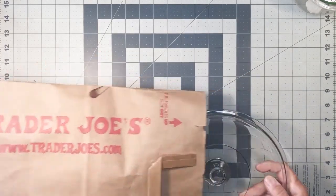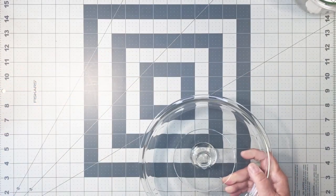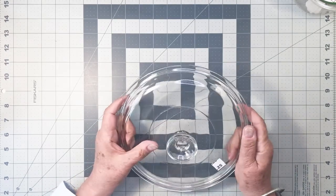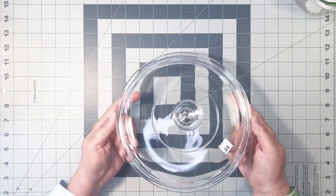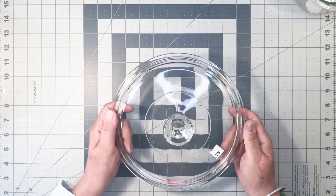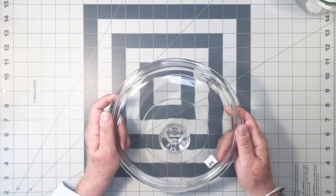From the housewares department, I got a lid for one of my Pyrex bowls. I have several glass Pyrex bowls that were my mother's, but none of them had any lids. So I got a lid.